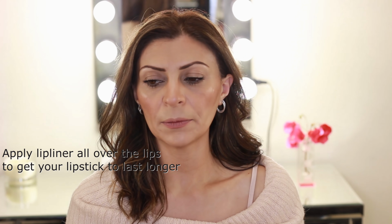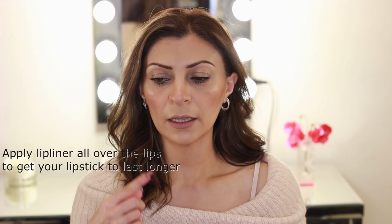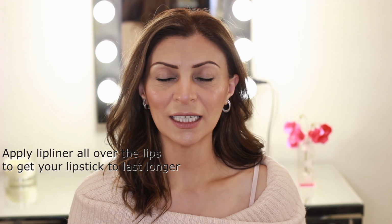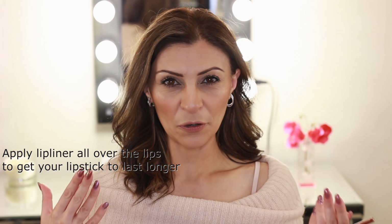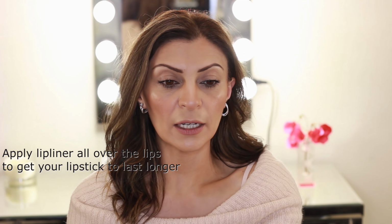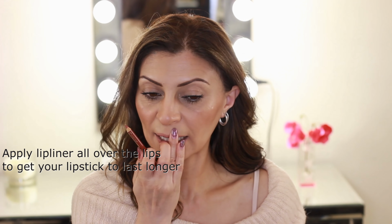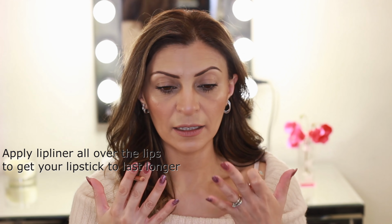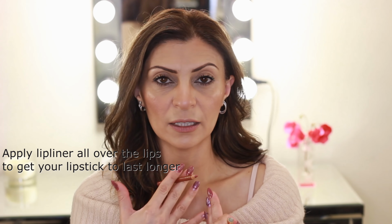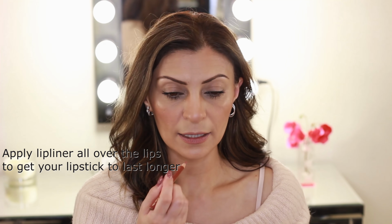First rule is try to line your lips. If you're wearing a normal lipstick, not the liquid to matte long-lasting ones, then outlining your lips with a lip pencil is going to prevent your lipstick from bleeding and going out into the pores around your lips. So I'm going to outline my lips now, and I do like to go slightly over my natural lip line. Again, eyebrows and lips are not symmetrical, so it's normal that you have one side of your lips looking different to the other side.